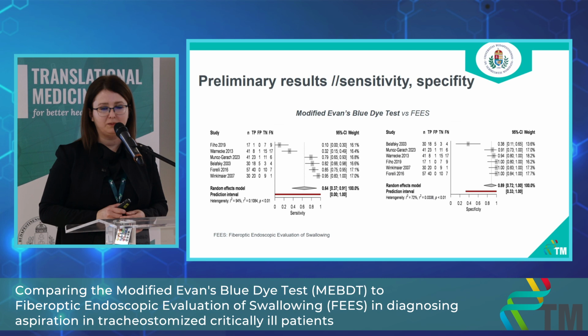About the specificity of the blue dye test, specificity means the modified blue dye test can correctly identify the patients who are truly negative, so they don't have aspiration. We see the results. The test specificity is 0.89, so this means that 9 out of 10 patients the test tells us the truth, so the patients really don't have aspiration. We can see that the specificity of the blue dye test is better than the sensitivity.